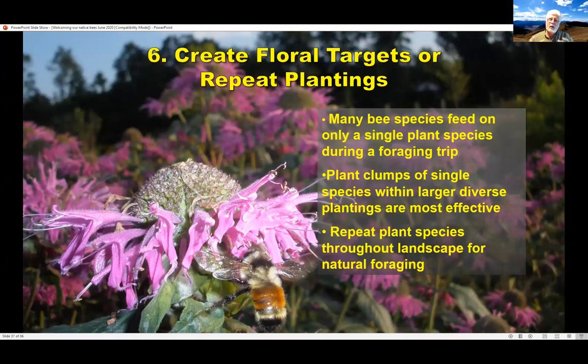So you really want to do clumps of flowers. If you can, one general rule of thumb is one square yard of flowers. This is often very difficult in a lot of yards. So what you can do is do repeat plantings. Repeat species throughout the garden and in various areas. So then it also encourages more or less normal foraging behavior for the bee to go from flower to flower. And also many species of bees feed on only a single plant species during a foraging trip. So if you don't have enough of that flower, it may be very difficult. And as I mentioned before, specific pollen and nectar for specific bees if you want to have them in the garden.